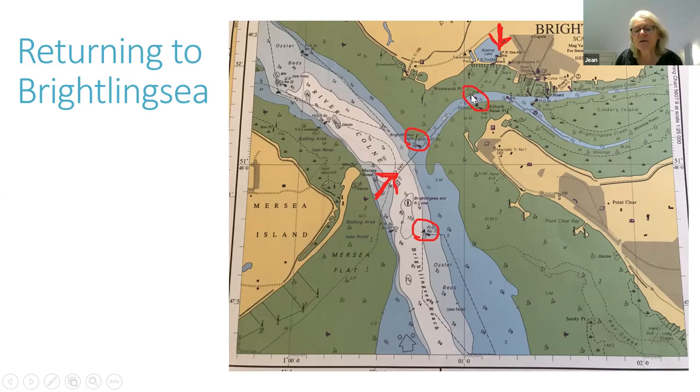So you'll go in, and you can also use a compass. If you head on a bearing of 041 on your compass along this line here, that will take you to these lateral marks, the red on the left-hand side and the green on the right-hand side, so that you know you're safely into Brightlingsea.